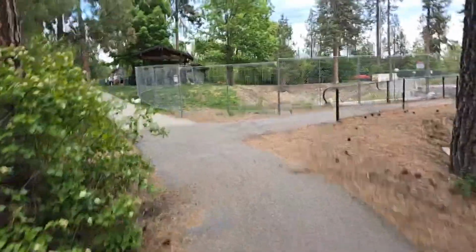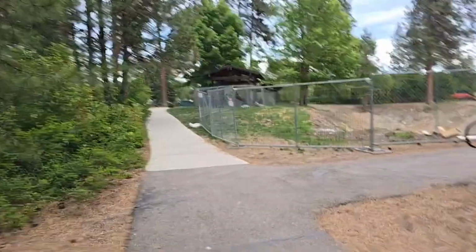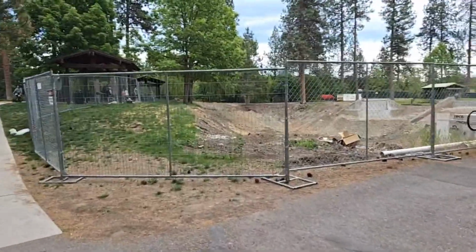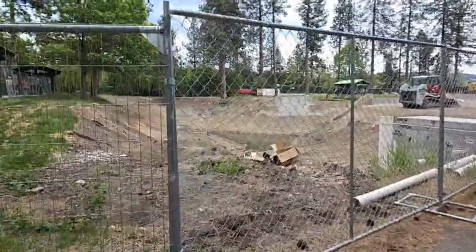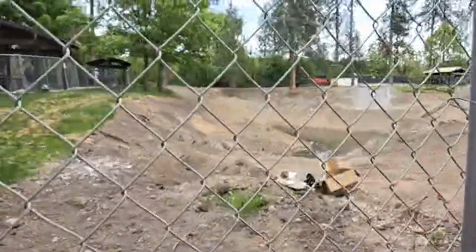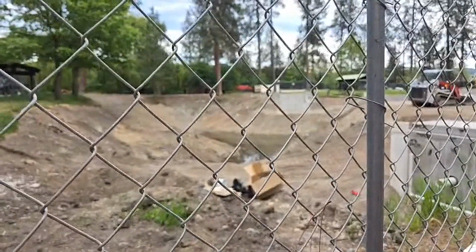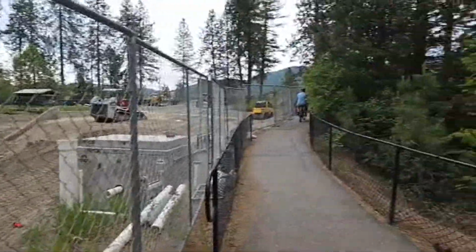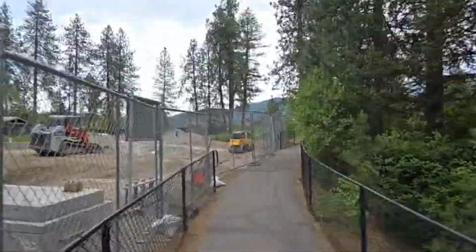So anyways, the entrance to the park is over that a ways. But here is where the little pond used to be at. Which now looks like it's really shallow, like maybe a foot deep. Looks like they're trying to do some improvements to it. But if we walk this way, it'll take us to the dam site over here.